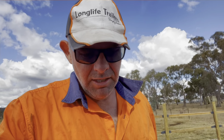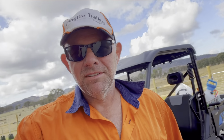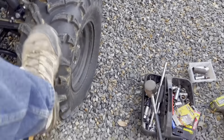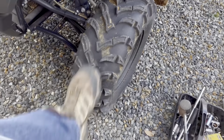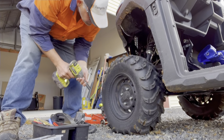It wouldn't be a day without a breakdown. So we've got a flat tyre on the buggy, which is inevitable. Who knows what's out there in the paddocks. There's broken bits of tin and drums and branches and steel and everything else. So this is what we got. Doesn't look flat, but it's flat. I've got a spare one here. Just got to replace it now. Just quickly loosen these.